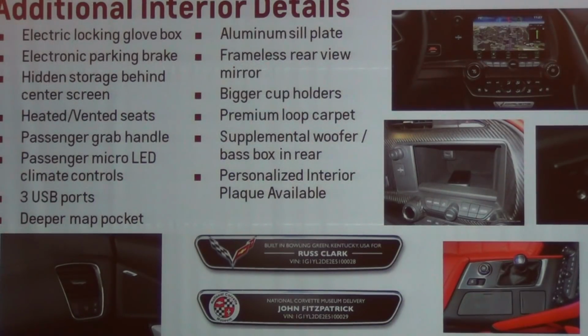Yeah, so these plaques, I just want to add something. We're really kind of proud of them as a way, you know, everybody wants to personalize their car, especially if you custom order a car. And the nice thing about it is, if you do the personalized plaque or a museum delivery, it really benefits the National Corvette Museum. We wanted to do something that would help the museum for the motorsports park and things like that. So those kind of options will go to help the National Corvette Museum.